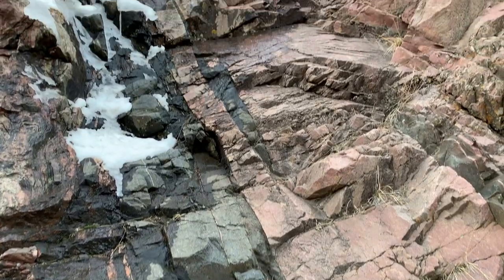Trail's really just a dirt road that the Denver Water Company uses to give them access to different reservoirs and dams and things. But it's still pretty nice.